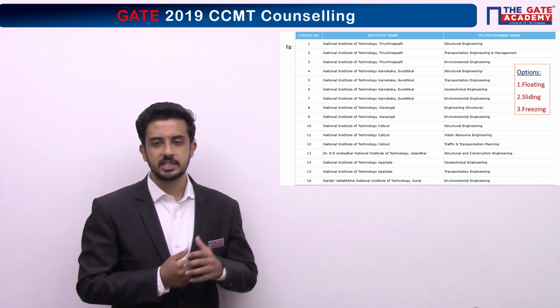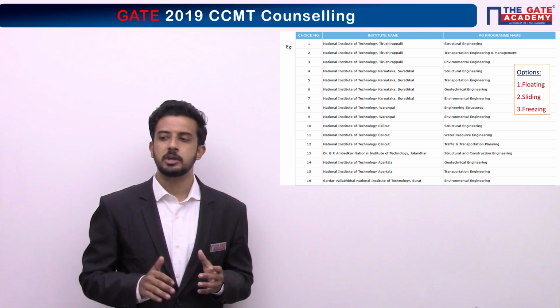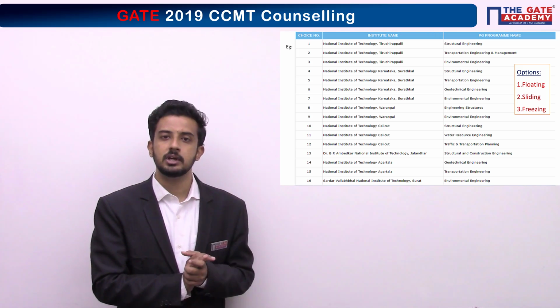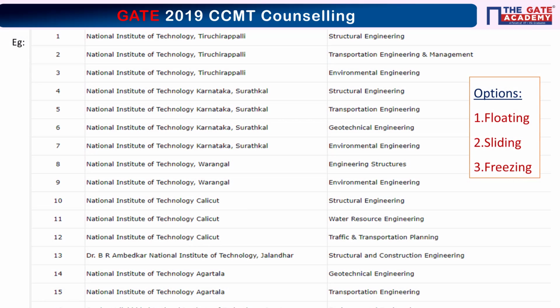Understood? Now comes the freezing option. Freezing means you are telling CCMT that there is no need to consider you for the coming allotments. I am happy with this particular institute and particular stream I got in this allotment. Suppose you are getting a seat in NIT Surathkal structural engineering. You are thinking that in the coming allotments you may get a seat in NIT Trichy, in environmental or transportation engineering. But you feel that you want to study only structural engineering, then what can you do? You can freeze it. It means you desperately need to do your masters in structures only.